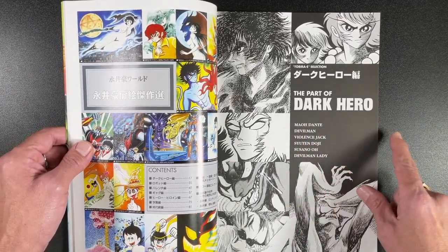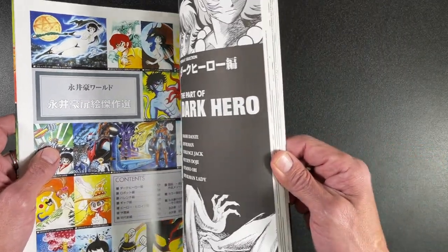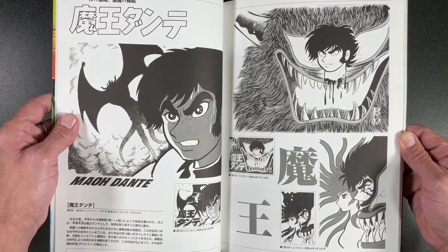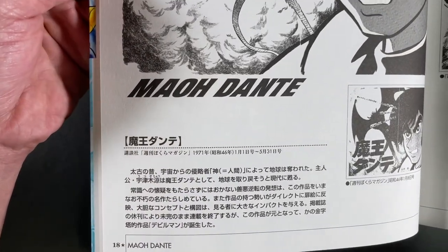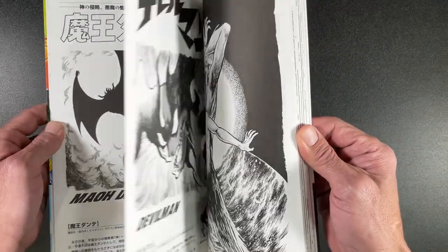The part of Dark Hero, Dark Hero Pen. Pen means kind of like an edit or section. And then it's separated by character, and it gives you some like profile information down here, which is sick. I actually have this for sale right now.